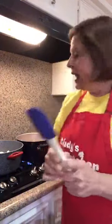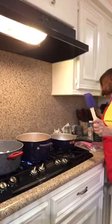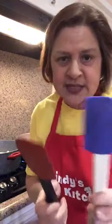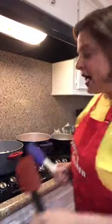Now, stirring our marshmallows requires, I think, a rubber spatula. I know that some of you may use, I love my wooden ones, but really, marshmallow sticks to everything. So I'm gonna use two different ones. I'm gonna use the purple one in the purple pan and the red one on the red pan. That way I can remember.